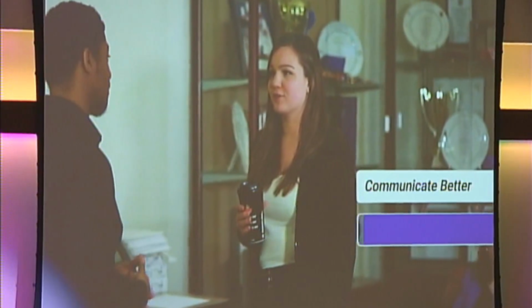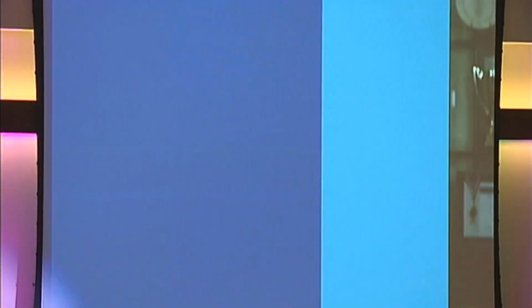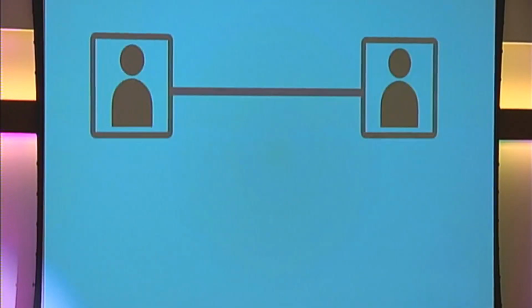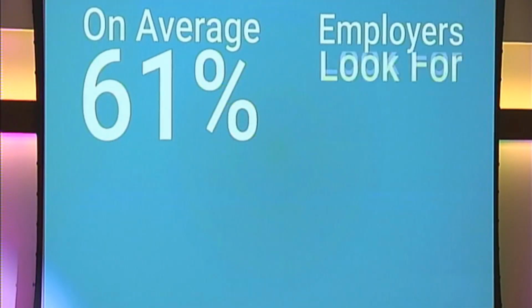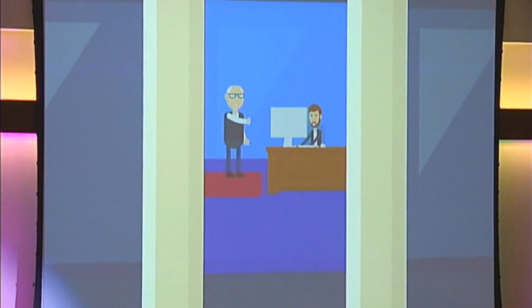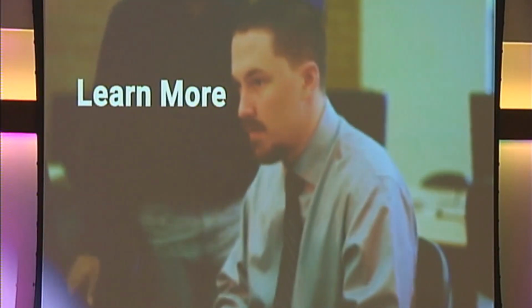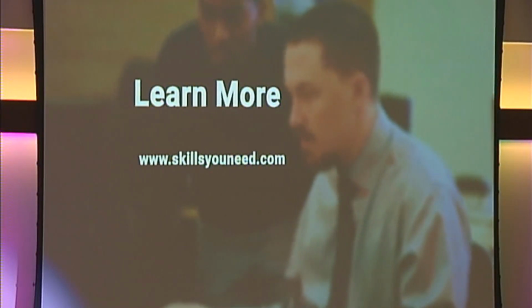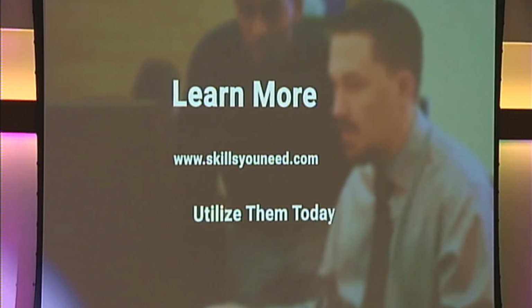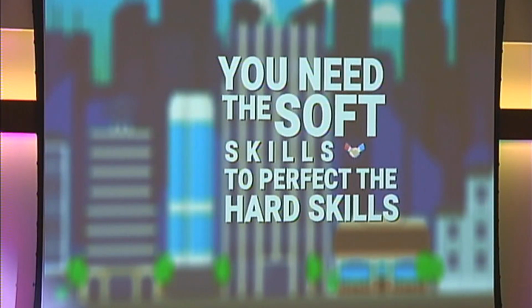Soft skills are important because they help you communicate better with clients, form better workplace relationships, and become more professional in your desired field. These skills will make you more effective when it comes to interpersonal relationships, and on average, 61% of employers look for 10 specific soft skills. Soft skills cast you as a valuable asset to your organization or agency. Learn more about soft skills and how learning to use them can benefit you at www.skillsyouneed.com and utilize them in your field today, because you need the soft skills to perfect the hard skills.